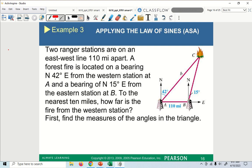Example 3 right here. This is going to be 7.1 example 3. So I'm going to take a look at this. Now, there is a drawing to go along with this to start this out, but I'm going to redraw this using the instructions that they give me. So that's super important. So it says two ranger stations are on an east-west line 110 miles apart. A forest fire is located on a bearing of north 42 degrees east from the western station at point A, and a bearing of north 15 degrees east from the eastern station at point B. To the nearest 10 miles, how far is the fire from the western station?